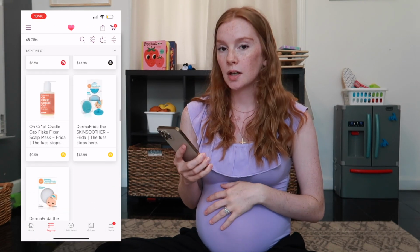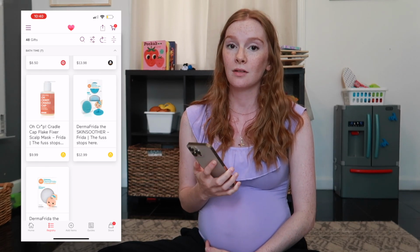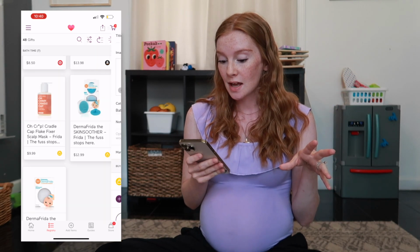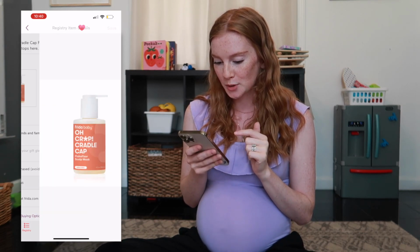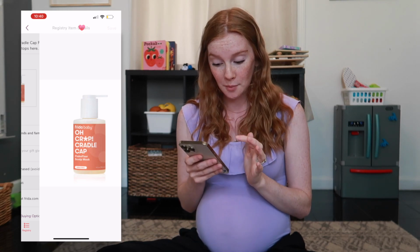So the next couple items all relate to cradle cap. All of my boys have had really bad cradle cap. I'm actually still trying to get rid of Hudson's. So the first one is a scalp mask. These are all from Frida Baby. So it says, "Oh crap, cradle cap mask." So I'm hoping that will help.